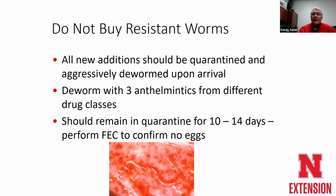You should quarantine them. All new additions, aggressively deworm them upon arrival. Deworm them with 3 anthelmintics from different drug classes that I just showed you. That way you get rid of most of the worms. You're going to get rid of about 99.9% of the worms if you do that. They should remain in quarantine for 10 to 14 days.